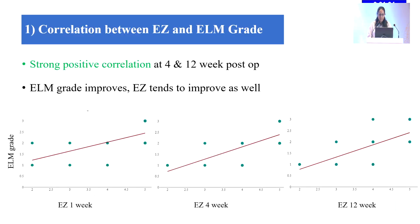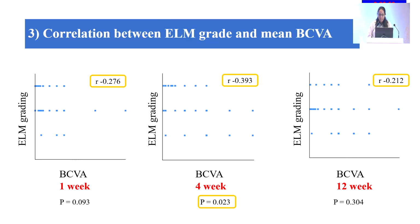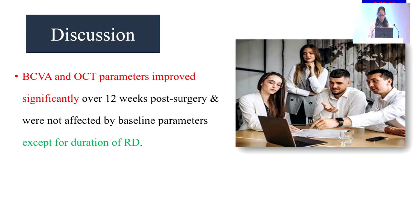For OCT parameters, a strong positive correlation was noted between EZ and ELM grade, and as the ELM grade improves, EZ tends to improve as well. A negative correlation was noted between EZ integrity and mean visual acuity, and between ELM grade and mean BCVA also a negative correlation was noted, which was significant at the 4th week.